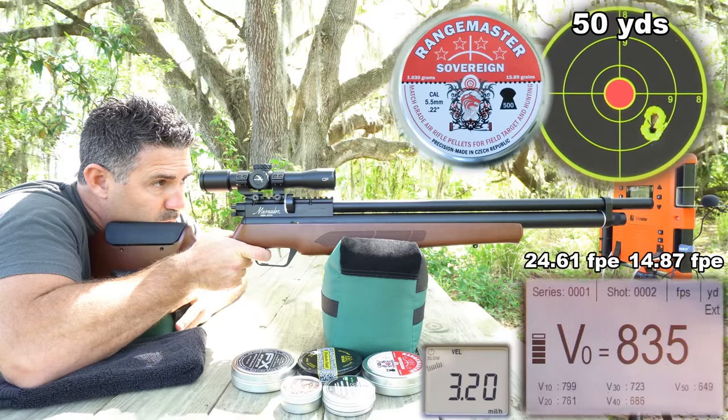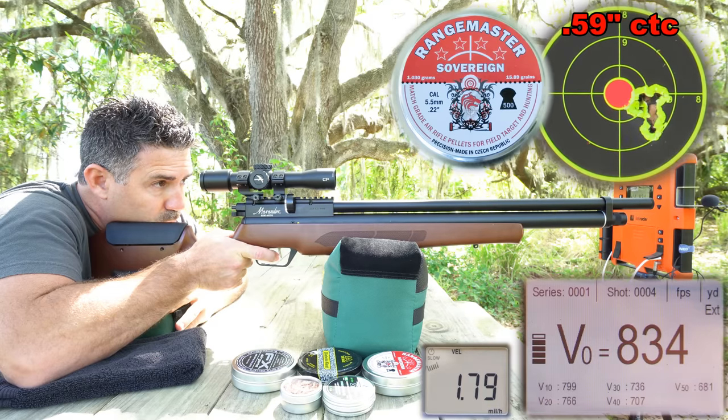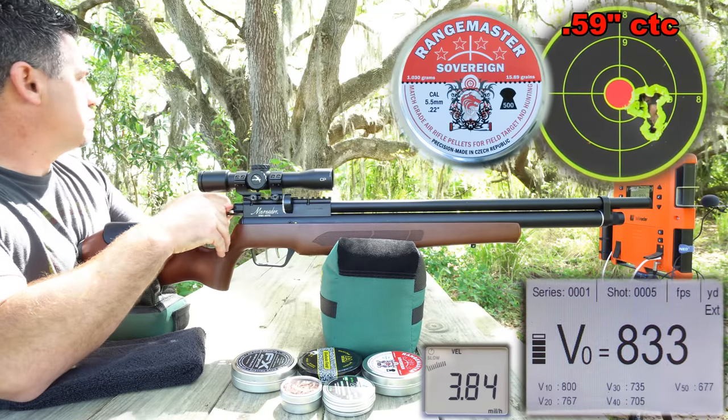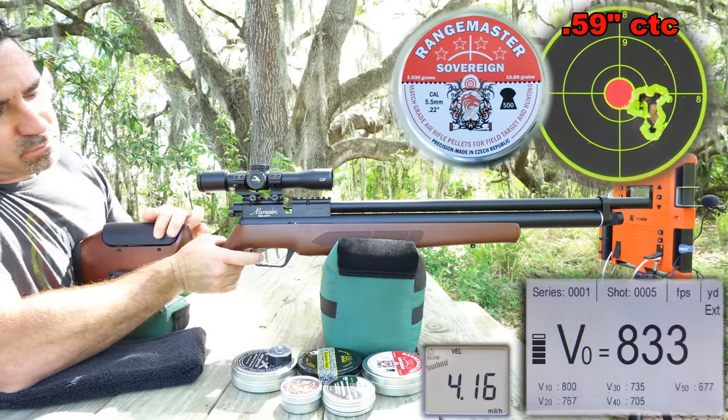grain offerings. The only pellet that I got to perform at 50 yards was the Rangemaster Sovereign 15.89 grain, made by JSB, and it stayed stable out of this gun all the way out past 100 yards, even in a strong crosswind. That's the mark of the right pellet for any given barrel. And of course, your mileage is bound to vary, so you'll need to do your own experimenting.